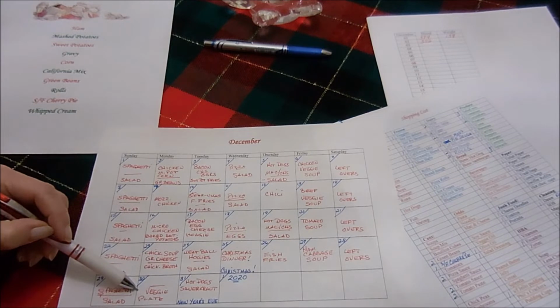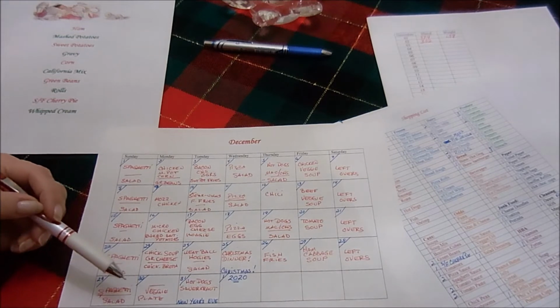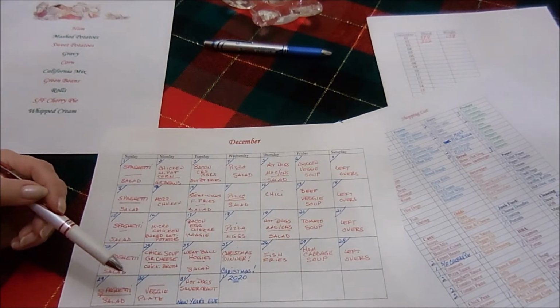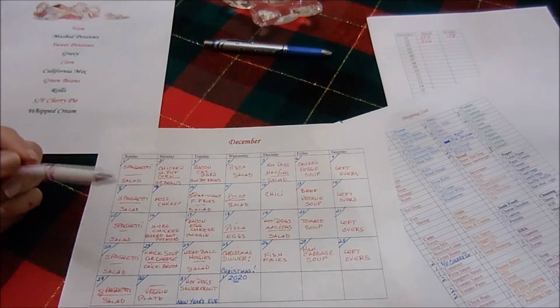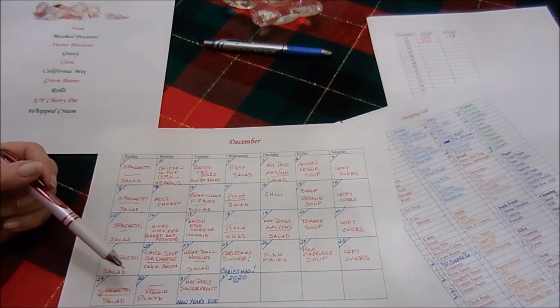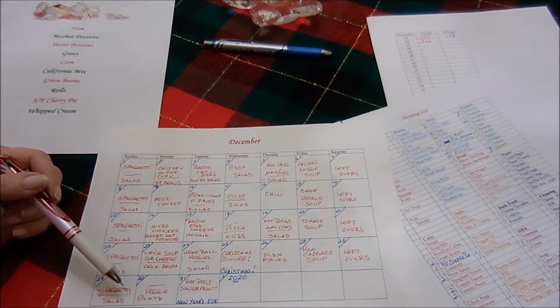I'm going to have a veggie plate, and this is going to be all warm veggies. I really like Normandy blend, which is broccoli, cauliflower, carrots, squash, and zucchini. I'll buy a 5-pound bag of that, and I have a tendency to make half of a bag and keep it in the fridge, and I can eat it as a snack whenever I'm hungry.